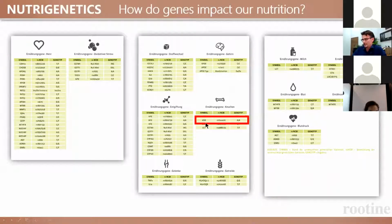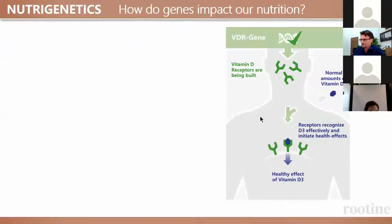And another example, vitamin D receptor. Vitamin D is produced by the skin. So if you go out into the sunlight, your body starts producing vitamin D. However, it needs a way of measuring if there is enough vitamin D. Now, in a very simplified way, you can imagine it like this.